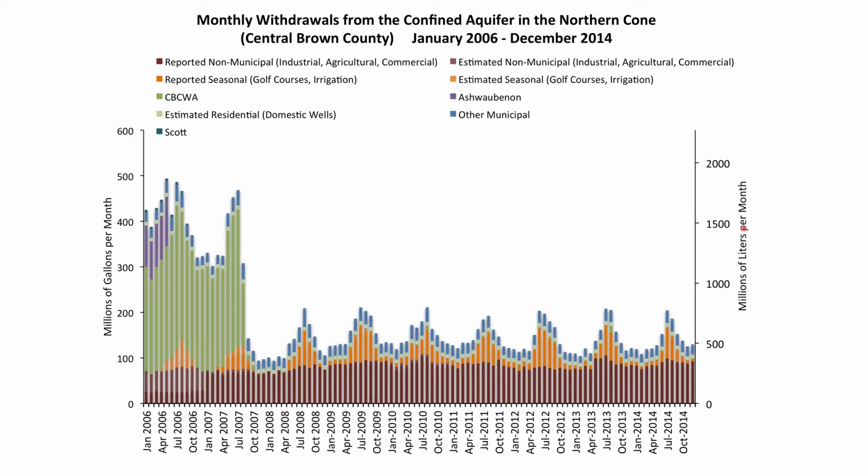Here's just an example in the 2006 to 2014 time range, and you can see the cessation of pumping. About 3/4 of the pumping was turned off in central Brown County, and it was mostly as a result of the municipal supplies changing to surface water.